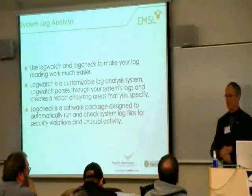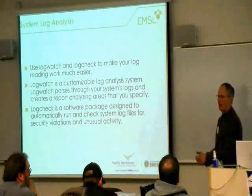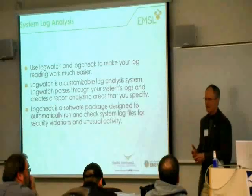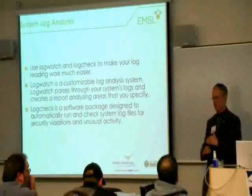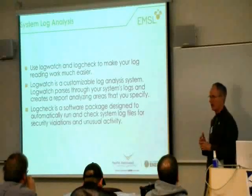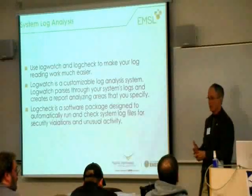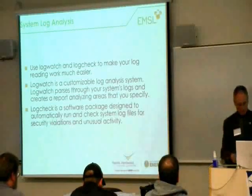Are those configurable as far as what you want to look for? Oh, absolutely. They're both tremendously configurable. LogWatch is perhaps 99% comments about what each parameter does so that you can modify it. Most of the file is all comments, and it is tremendously configurable. But the default one that you just install is good enough for probably 90% of most installations.